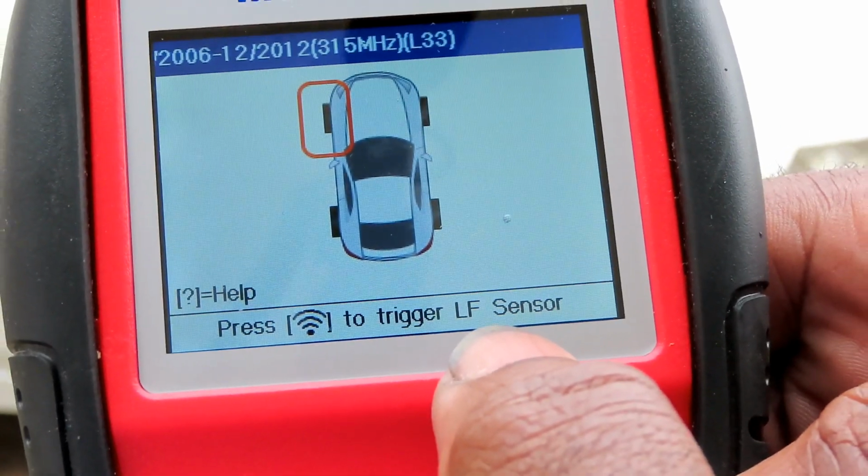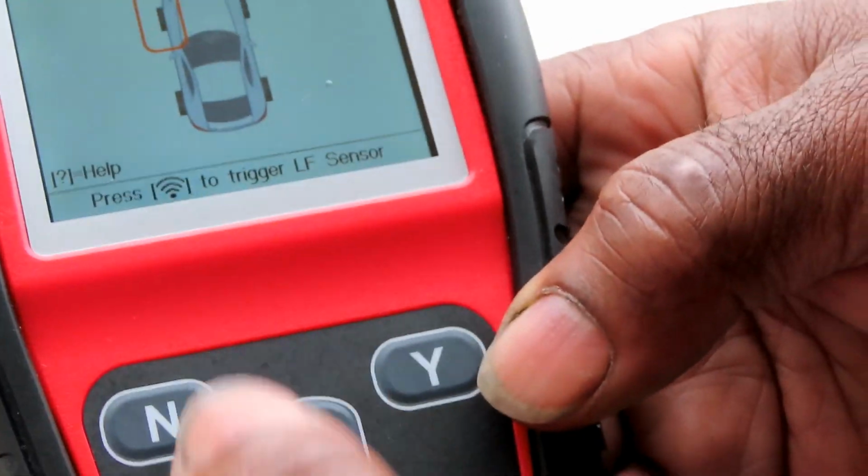Oh, you were supposed to have corrected me. Left front. Where'd you get the R from? I was just telling her to see if you were paying attention. Silence means she isn't paying attention.